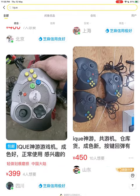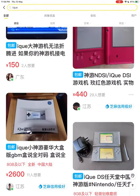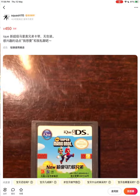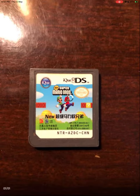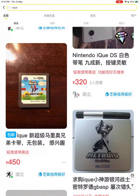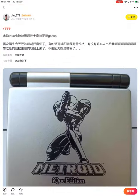That's a DS Lite. You have a bunch of iQue player stuff, bajillion things. Yep, there's a Game Boy Micro, DS Lite. Yeah, plenty of iQue stuff. Here we go. Here's what an iQue DS cartridge looks like. In case you were wondering, look at how tiny that new soup logo is. I've actually never seen this before, so that's kind of cool. Metroid iQue Edition.